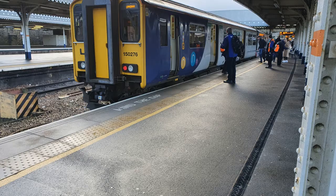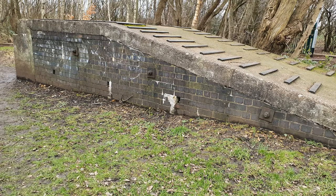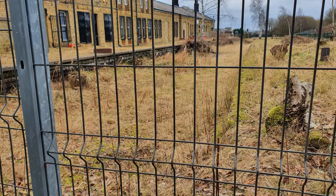Well, that was an adventure. Wow, I fully enjoyed doing today's vlog. So let's wrap up. We went on a 150 Type 2, 152.76, from Sheffield station to Penistone, which was the first stop. We had a look at the station. We also saw an old turntable and an old tank ramp as well, which was brilliant to see. There are some old platforms which are still there. You can see the track bed as well.